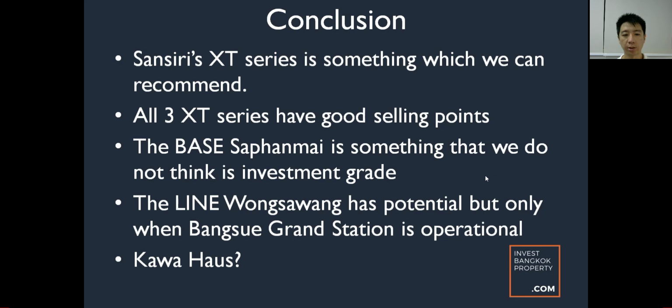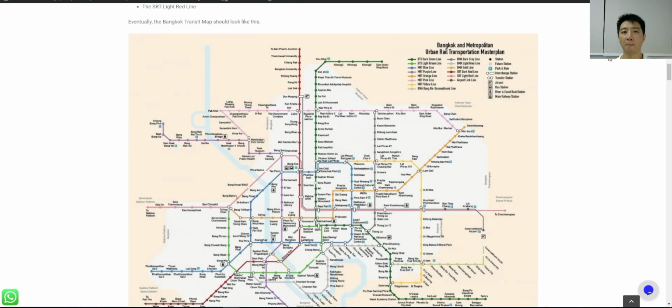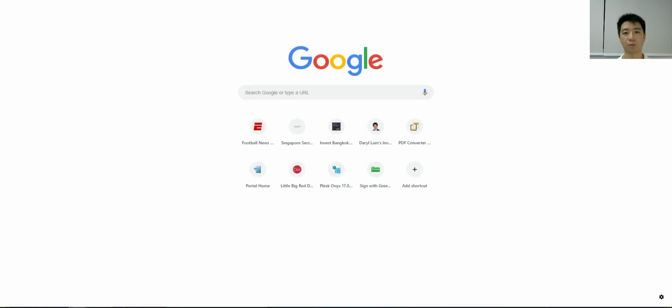And finally, I don't know why they never brought Kawa House in. I think it's a decent, good project located in the T77 community, and I have no idea why they didn't bring it in. Maybe they should, but I have no idea why.